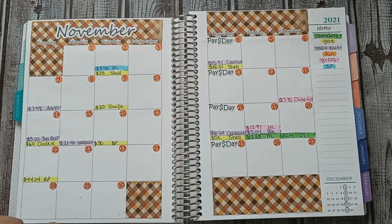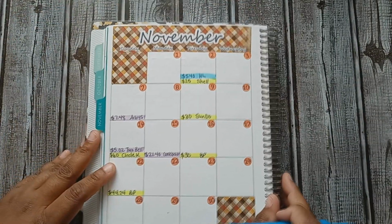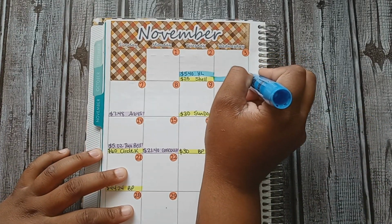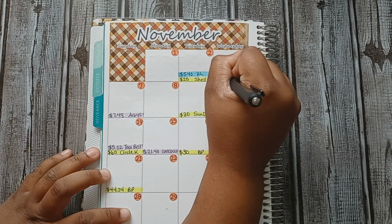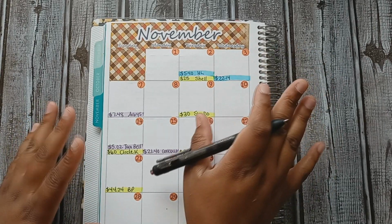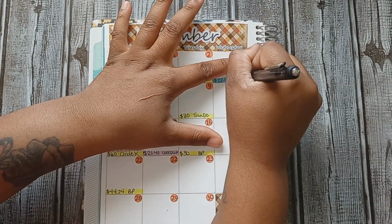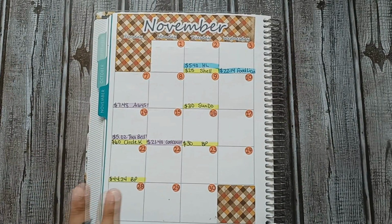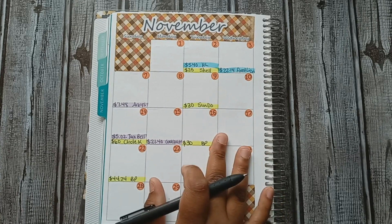The next day was on the 3rd. I'm going to flip this. The rings is getting to me. So the next day was on the 3rd. So that day I went to Food Lion and spent $22.14. And for the life of me, I was trying so hard to remember what it was that I bought from Food Lion. I have no idea what I bought. I mean, I know it's called Food Lion. It could possibly be food, but I'm pretty sure it wasn't food. I just can't think of what it was.